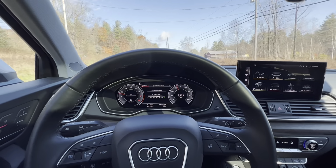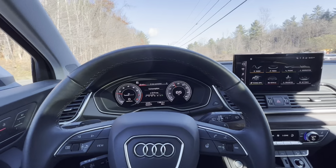I'm just glad they actually got a service loaner, because there's like no cars anywhere in the world. Thank you, COVID.